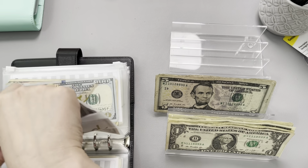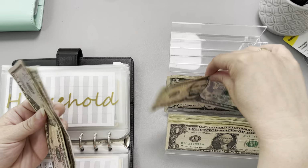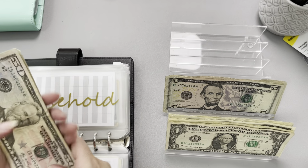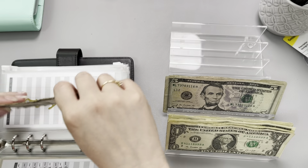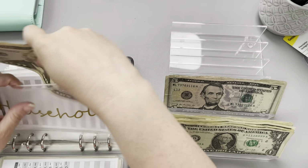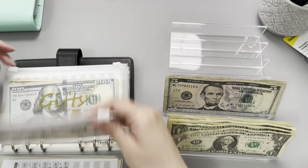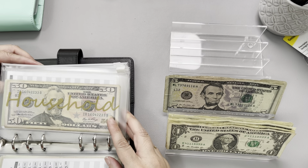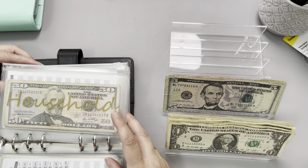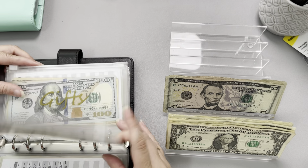Household is going to go ahead and get its weekly 15. So that's sitting at $50, $70, $75, $80, and $85. I did buy a mandolin this week, so I took money out of here, and I have a list of the stuff I need to buy, so I have a feeling that this is going to be fully depleted next weekend, and that I'm going to have to reassess how much money we're putting into household.